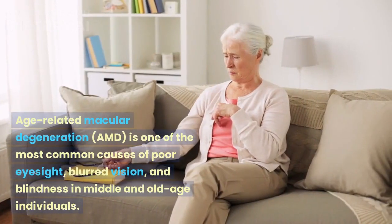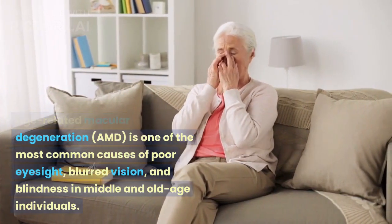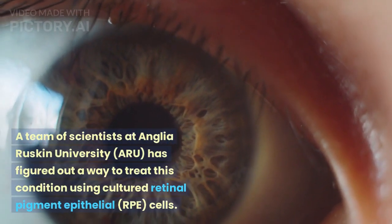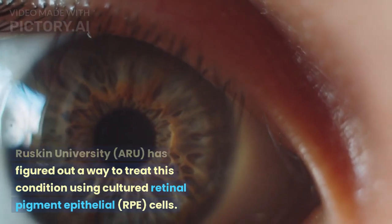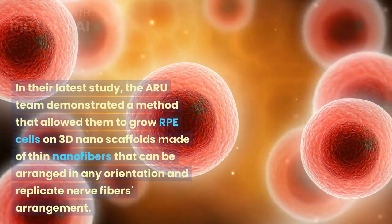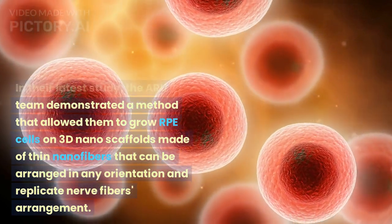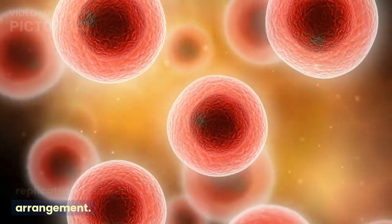Age-related macular degeneration (AMD) is one of the most common causes of poor eyesight, blurred vision, and blindness in middle and old-age individuals. A team of scientists at Anglia Ruskin University, ARU, has figured out a way to treat this condition using cultured retinal pigment epithelial (RPE) cells. In their latest study, the ARU team demonstrated a method that allowed them to grow RPE cells on 3D nanoscaffolds made of thin nanofibers that can be arranged in any orientation and replicate nerve fibers arrangement.